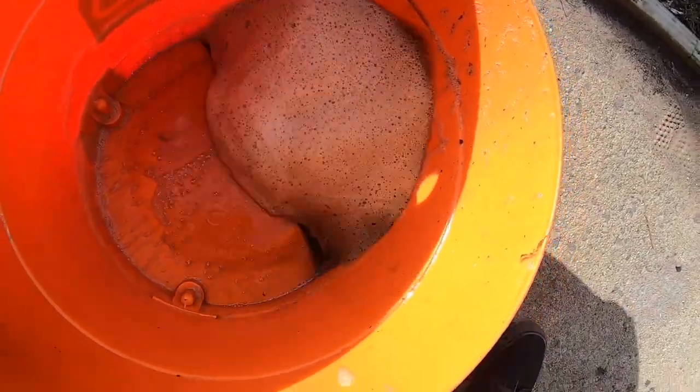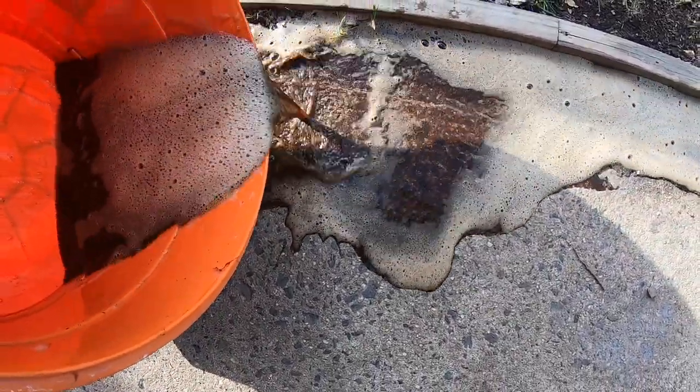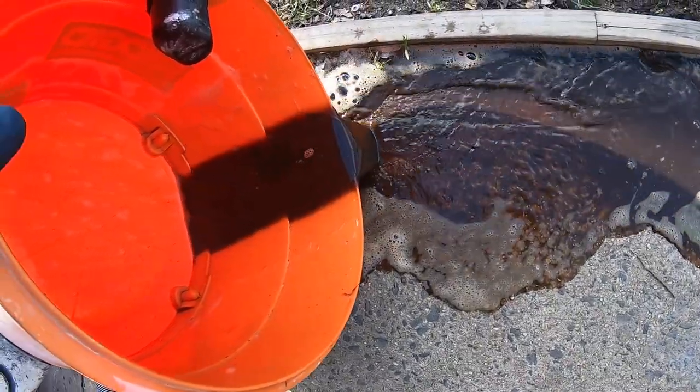Wow. I'm gonna try to drain this out here. That literally just looks like pure coke. And that looks like mud. All right, guys, so it's the next day.